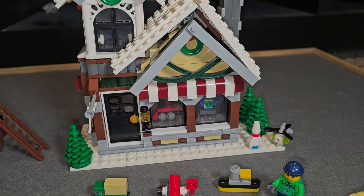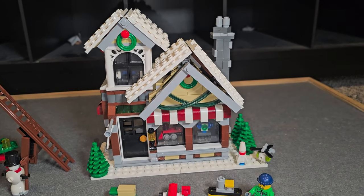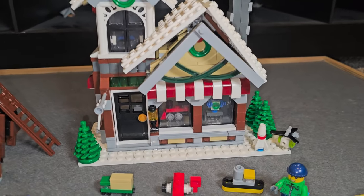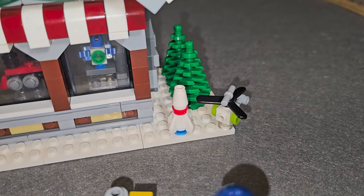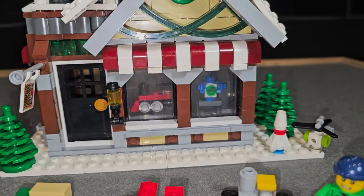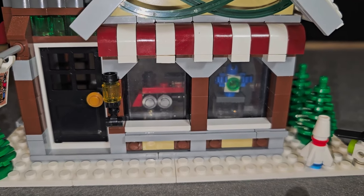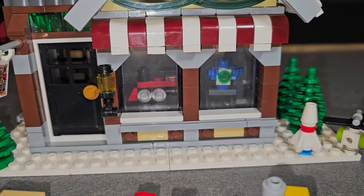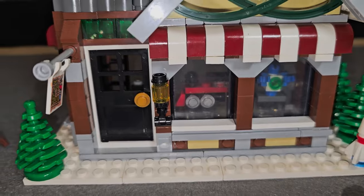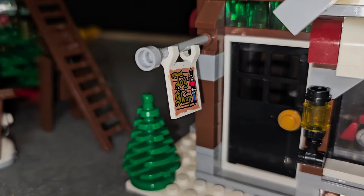And then here's the toy shop, guys. This is the toy shop. Look how awesome it is. And look, it's got a little helicopter there and a rocket and some trees. And then look in the windows. In the windows are the displays of the toys. So there's a robot in the right window and a train in the left. And there's a little lantern. And then there's the sign that says toy shop.